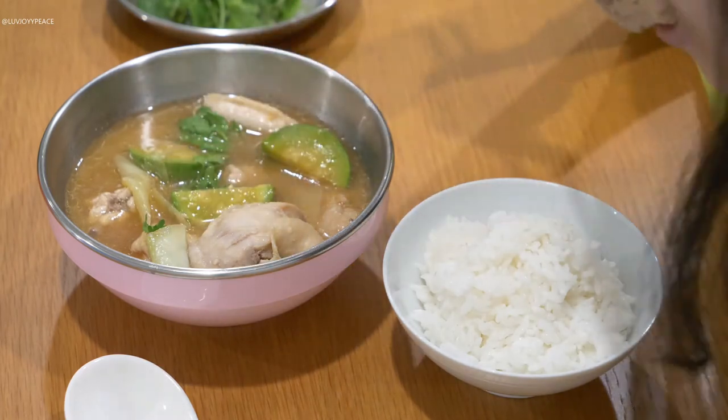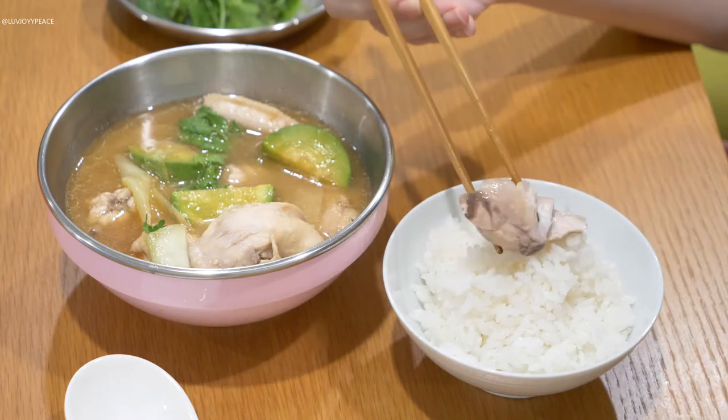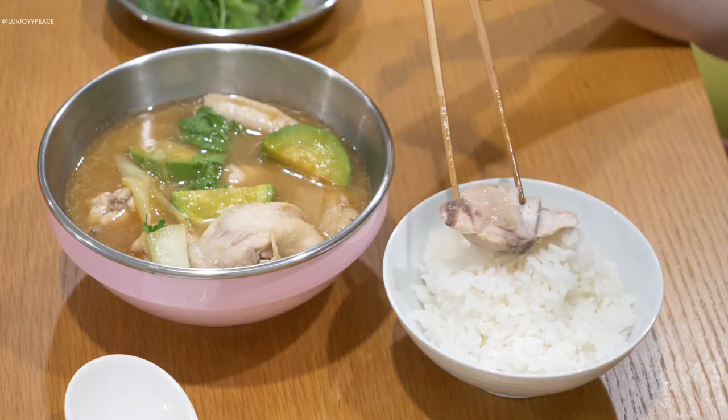Bite-sized chicken. Not overcooked, just nice.